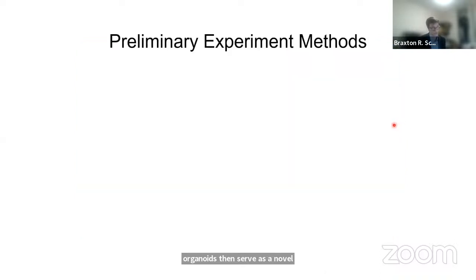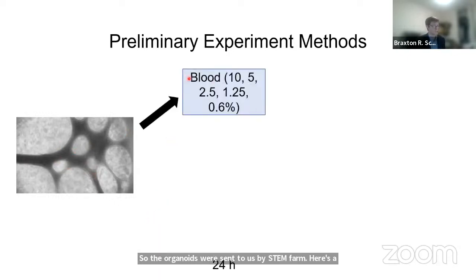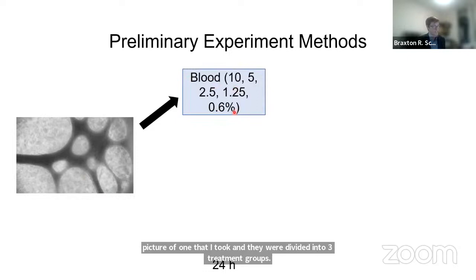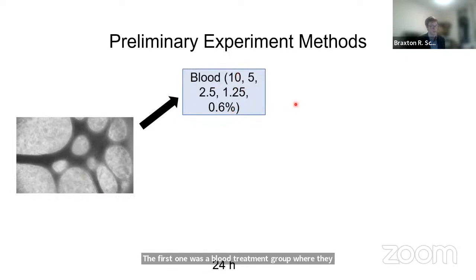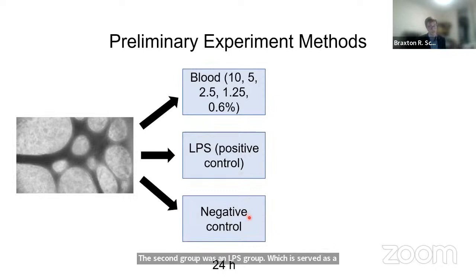And to delve into this question, we started with a very simple preliminary experiment using the organoids. So the organoids were sent to us by StemFarm. Here's a picture of one that I took, and they were divided into three treatment groups. The first one was a blood treatment group where they received between 0.6% and 10% blood diluted by volume in the cell culture media. The second group was an LPS group, which served as a positive inflammatory control. And the third group was a negative control group, which did not receive treatment. And the treatments were for 24 hours.